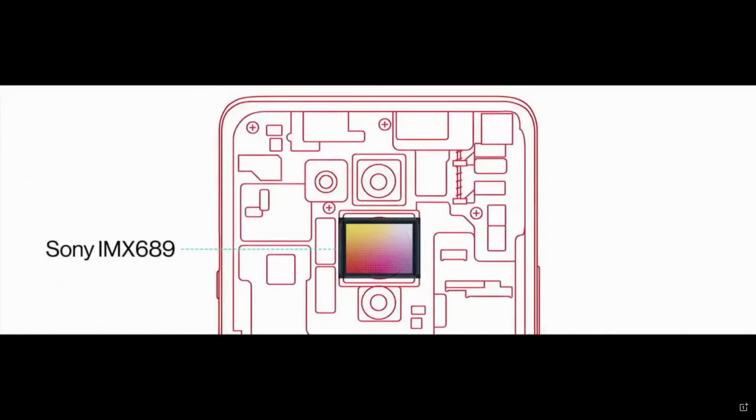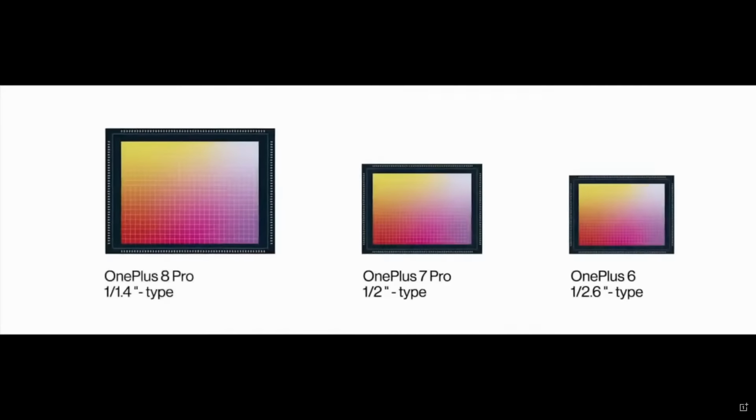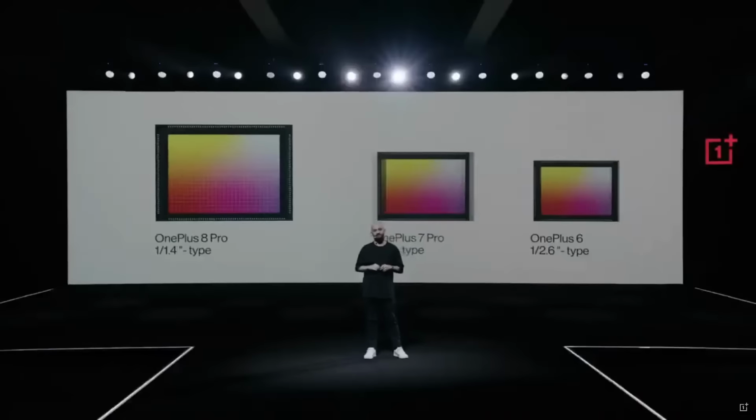We worked together with Sony on a custom IMX 689 sensor, the largest and most high-tech sensor we've ever used. Now, the bigger the sensor in your camera, the more light it receives, which decreases noise and increases dynamic range. And dynamic range is especially important to give your images more detail.